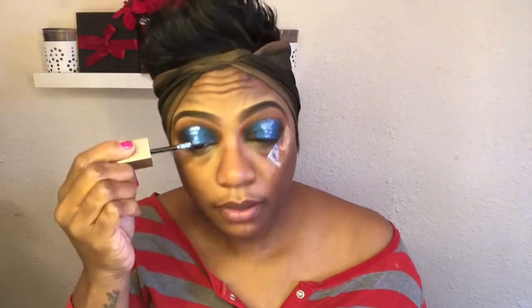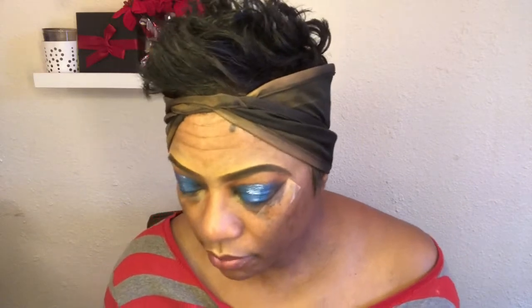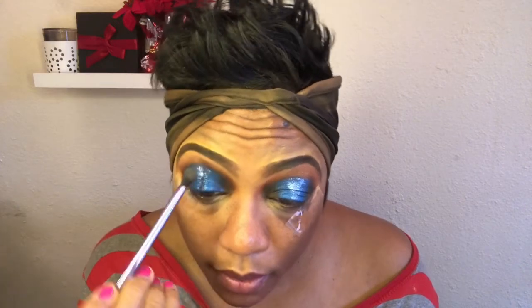Just a little more richer on this side. I'm just trying to make sure you guys can see that. I'm gonna take the brush again and just kind of tap, tap, tap to get that blended into the center and pushed up to the top.